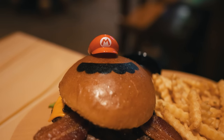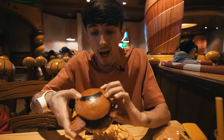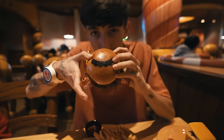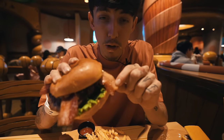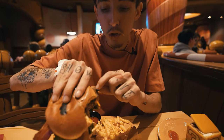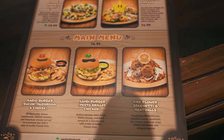I'm looking forward to this one. We got our Mario burger and it comes with a little hat. On top of the bun, we have a mustache, of course, so. All right, that's amazing. The sauce they use tastes like a Thousand Islands. The bun is really soft. It has little bacon bits right here. And I think they also have mushrooms as well. 4.5 out of 5.